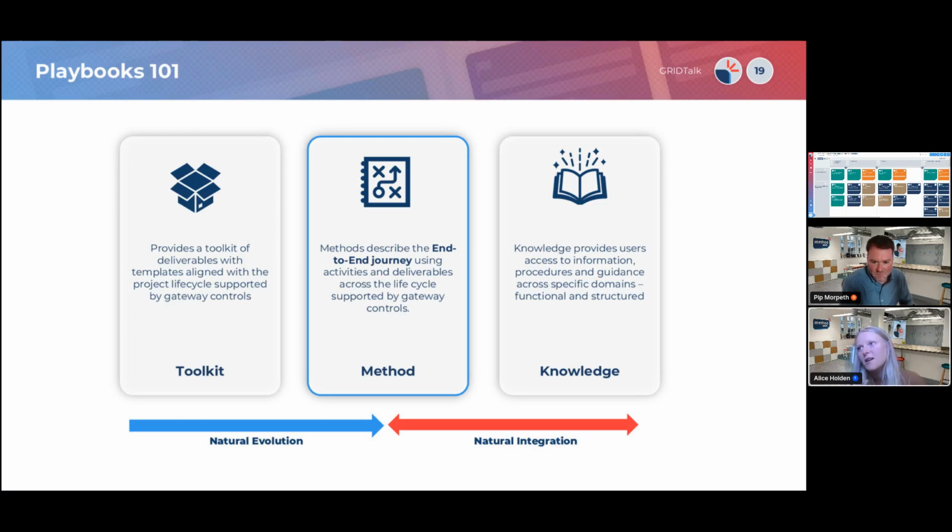The final consideration is whether it's an internal versus externally focused playbook. So if it's internal, so it's for internally delivering your projects, it might have a slightly different tone, might be laid out slightly differently to if it was an externally focused playbook that you're delivering projects on behalf of a client. So that's also something we have that initial conversation with upfront to understand, okay, what is the purpose of this playbook? Who is the audience? Who is it for?